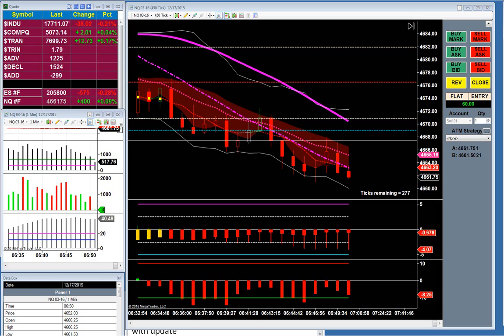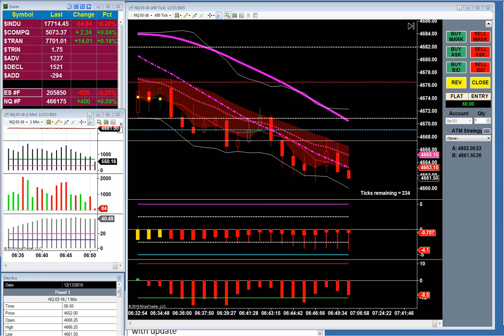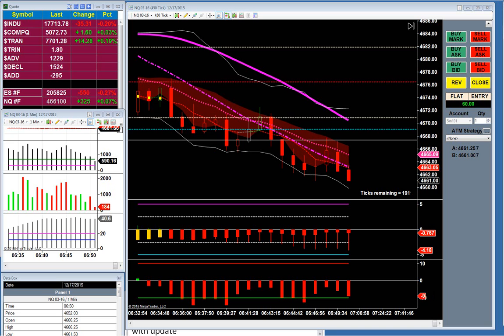Still looking for this support to come in here. I'm not going to bottom fish it though. I just don't feel like it right now, because normally I would, but we had this big blow up in the markets yesterday. They raised the interest rates, right?